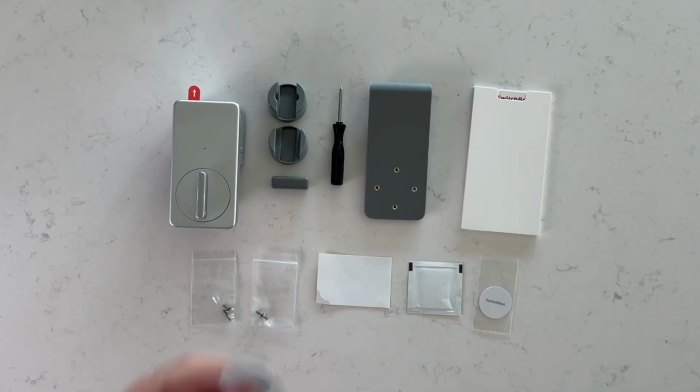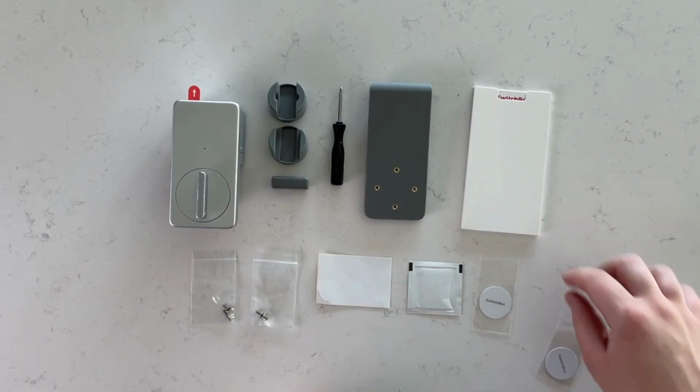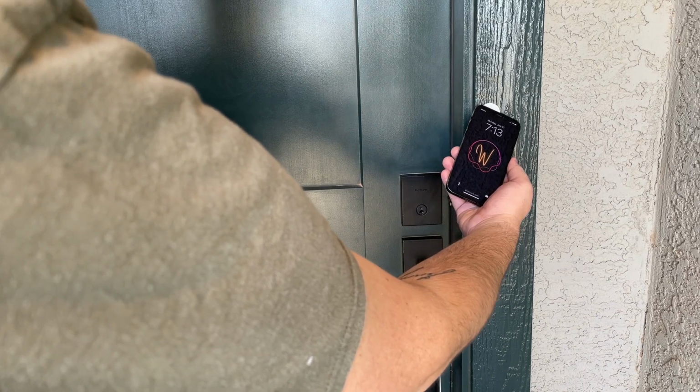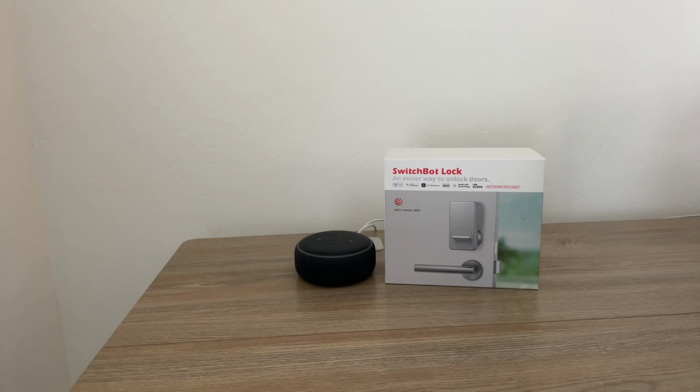Another plus that I was not expecting to find in the box is that this lock does also come with 2 NFC tags that you can use to control the door as well. Using the SwitchBot app, you can write these NFC tags and then just place them wherever you want for you to be able to scan it with your phone and open or lock the door whenever you need to, or even from your smart voice assistant.